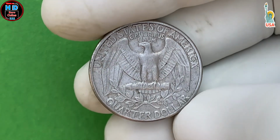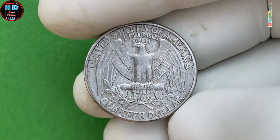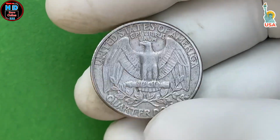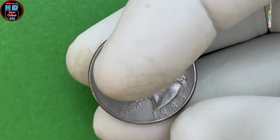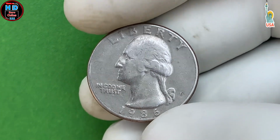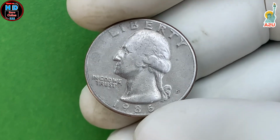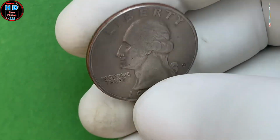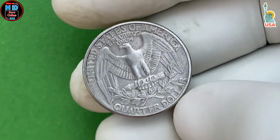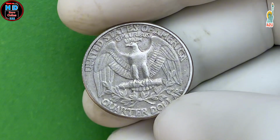Coins that are graded as MS67 or higher, meaning they are near perfect or flawless, are in high demand and can fetch a much higher price than a standard coin. Coins in lower grades, while still valuable, won't reach the same levels of worth. A high-grade 1986 Washington quarter can sell for significantly more than its face value of 25 cents, especially if it is uncirculated or near perfect.